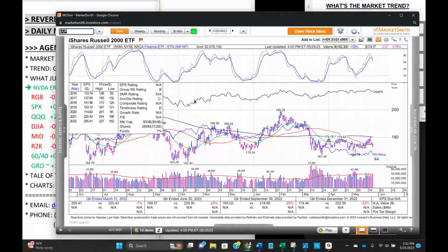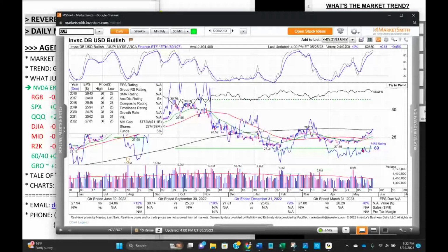Let's go to the dollar. This has been playing a critical role as it's been extremely strong. Broke above the 200-day moving average, just trending higher along the ADMA. That's terrible for precious metals.